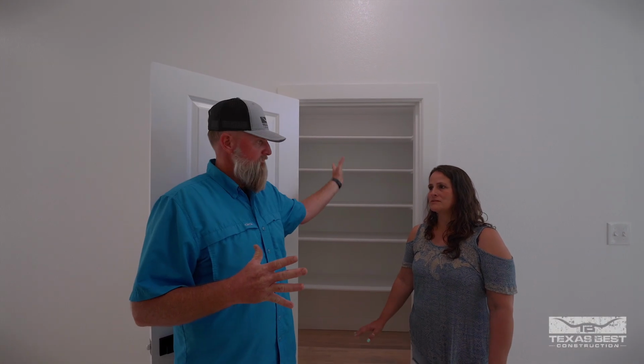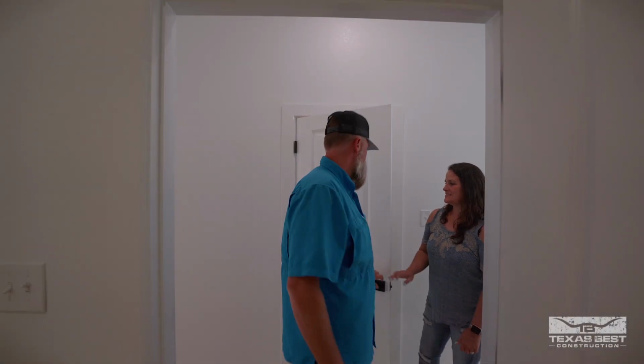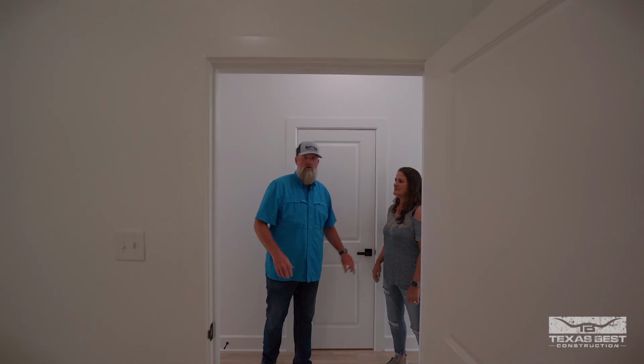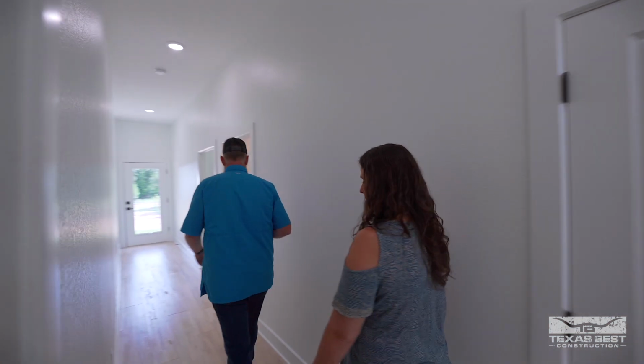So you can kind of get the feel of what's going on. A lot of the storage you're not going to use in the kitchen can go into these areas, like your paper towels, your toilet paper, and your cleaning supplies. You can put all that kind of stuff in here, all the stuff you run out of all the time and need to grab real quick. So coming from here, we're going to go into this guest bedroom and show you guys what we got.